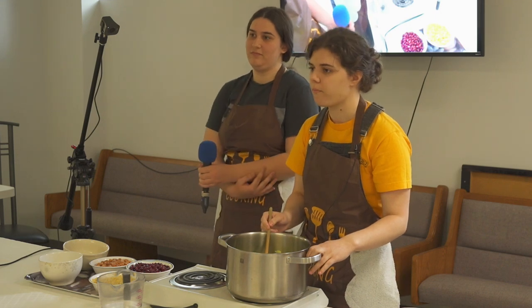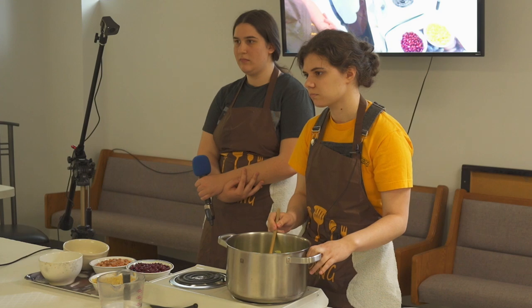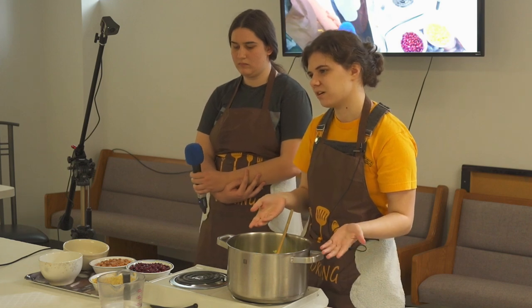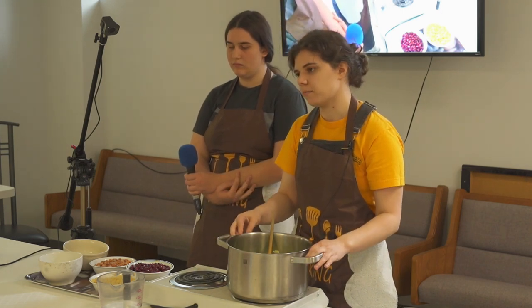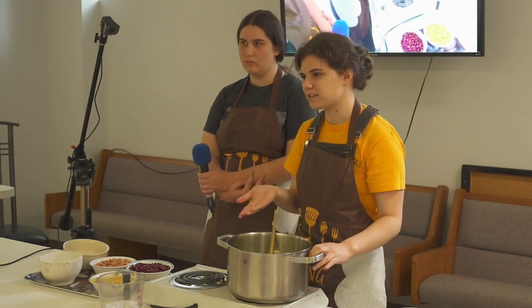Do you have to use canned beans? It's not necessary. It's just usually more convenient because when it comes to cooking beans, it usually takes like 2-3 hours. It takes a long time to cook. Also, on the corn, of course, you can absolutely cook the corn and the beans yourself. It's just that it's more convenient to use canned.